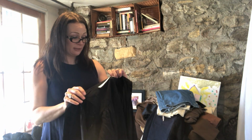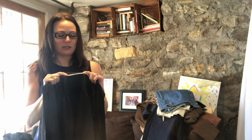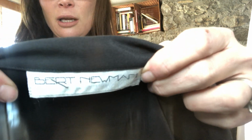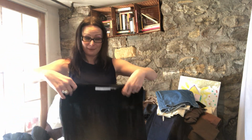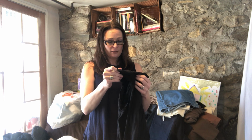So this is 100% silk, and this is a designer brand. This might be on the Luxe list with ThredUp. I'm not 100% sure, but I bet when I put it into Poshmark, and I do often, or even just put it into Google, you can just tell when you feel it that this is probably a really expensive Luxe brand. Bert Newman, I'm not familiar with it, but that doesn't mean anything because I don't know every brand. It has these built-in cheapy shoulder pads. See, these are sewn in.